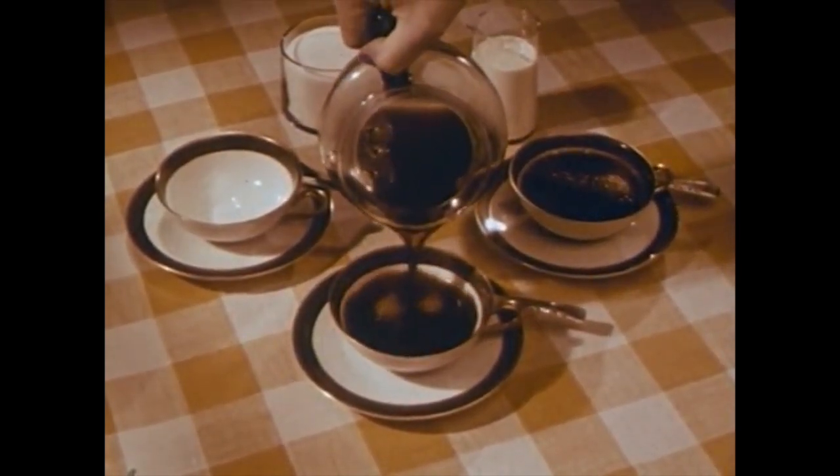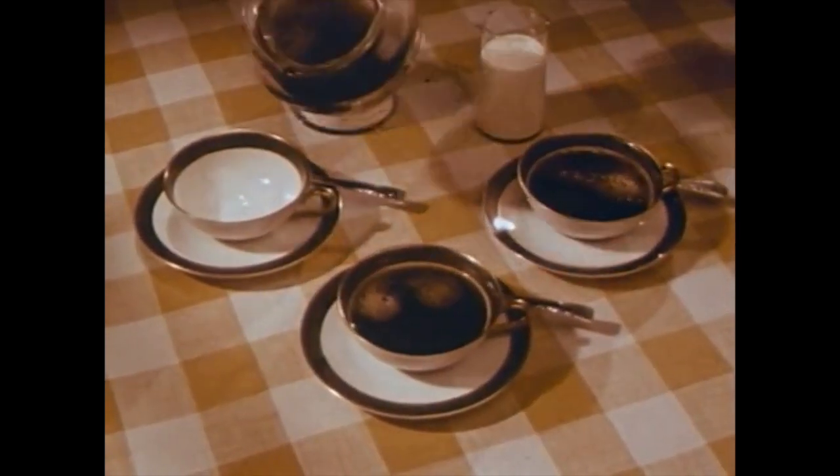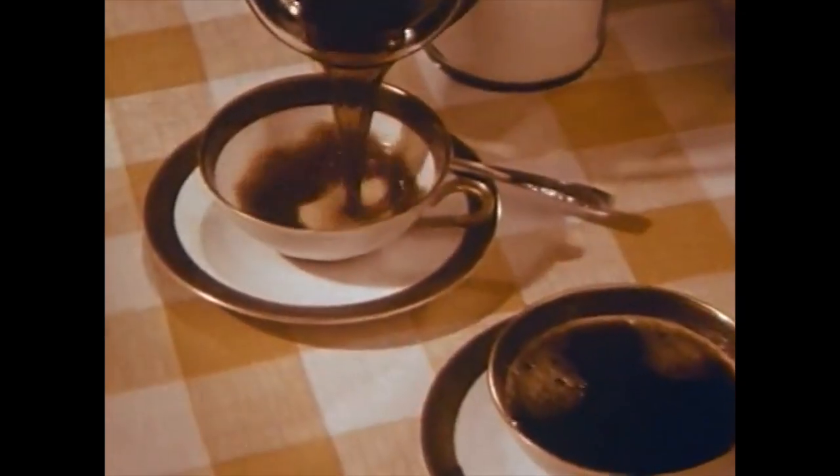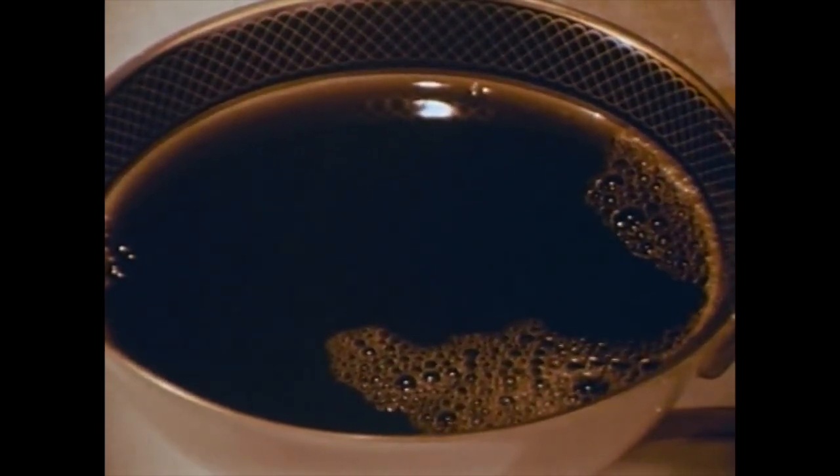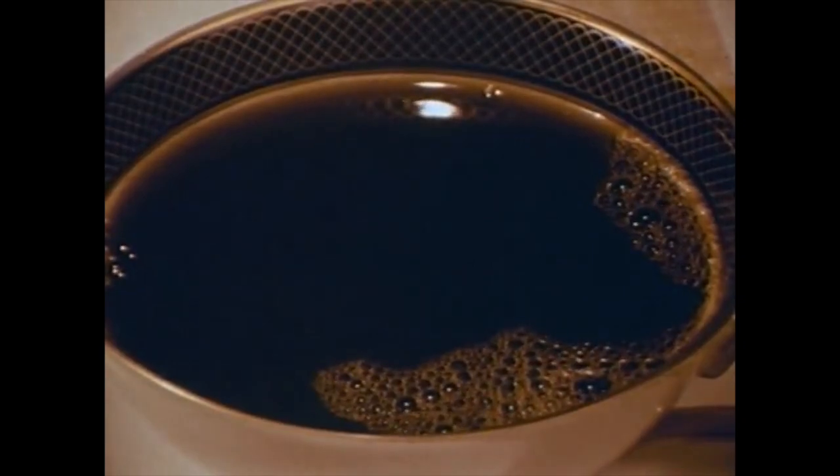Goodness of coffee has now been captured in a cup. It has substance, a body to go with its aroma and its taste. When prepared this way, it will be perfect every time.